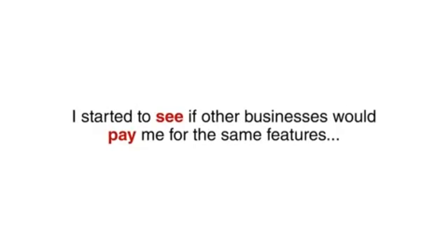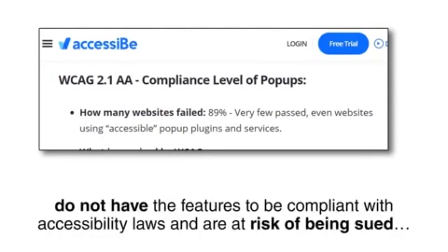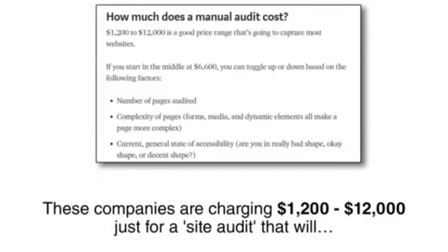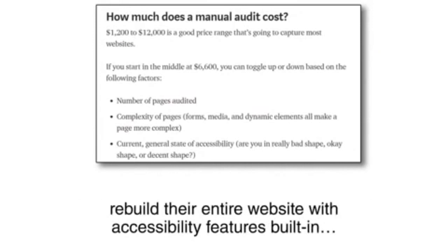A recent analysis of 10 million websites showed the vast majority of them, roughly 89%, do not have the features to be compliant with accessibility laws and are at a risk of being sued. Even more surprising is that there are only a handful of companies offering a solution for the business owner. These companies are charging $1,200 to $12,000 just for a site audit that will tell the business owner what needs to be added, and then as much as $30,000 to rebuild their entire website with accessibility features built in.